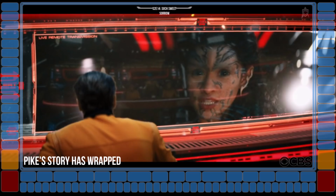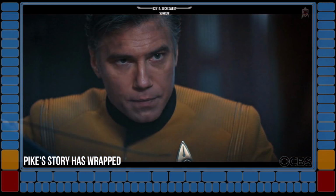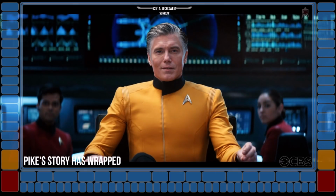Pike, for the most part, was directing the defence, but had his quiet moment with Cornwell when she tells him to leave the photon to her. For the most part, Anson Mount's portrayal of Pike has been amazingly consistent, but his story has come to a close for this chapter.